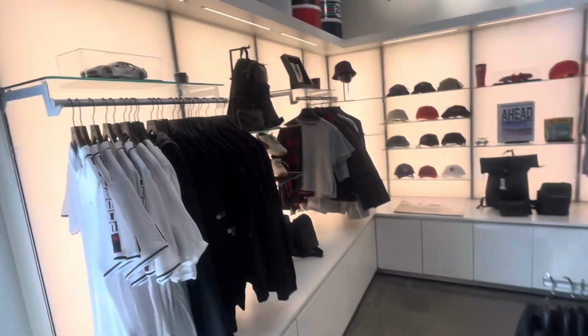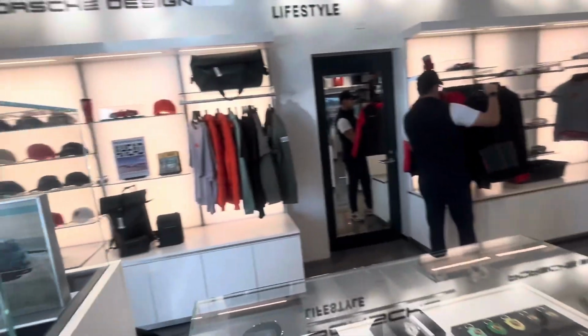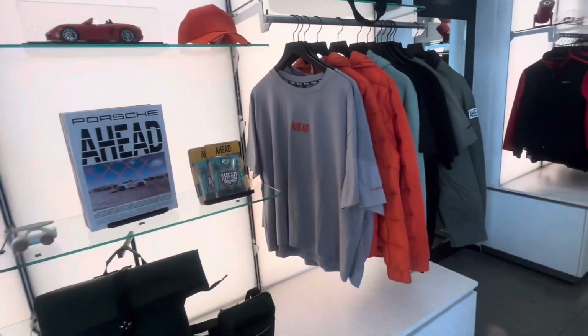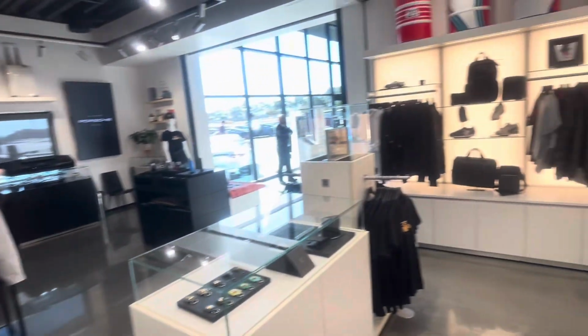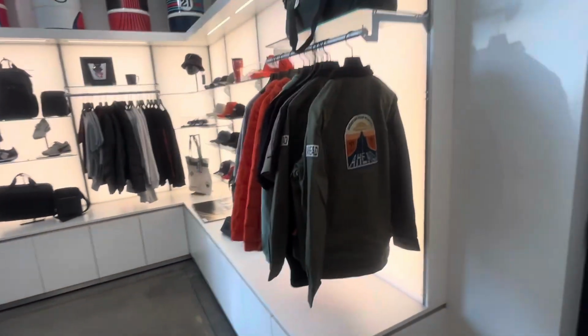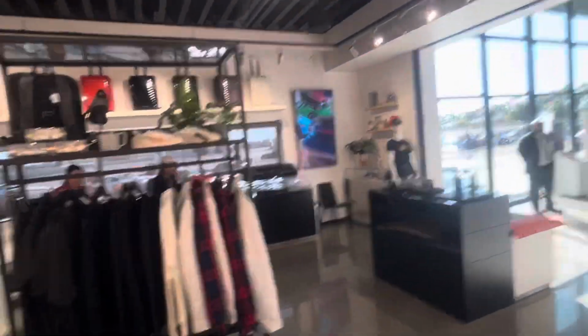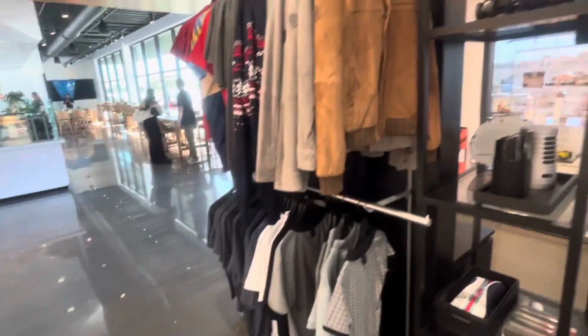All right, this is the gift shop, you guys. We got all sorts of Porsche stuff here. If you guys want caps, shirts, as you can see here, pretty cool little shop here. Jackets, definitely something you can leave with here if you like it. You got this jacket right here, ahead of your road trip. Cool little pieces of luggage up there, Porsche luggage. And this is their snack shop here, coffee shop. We're gonna go down this way. There's another hallway here.